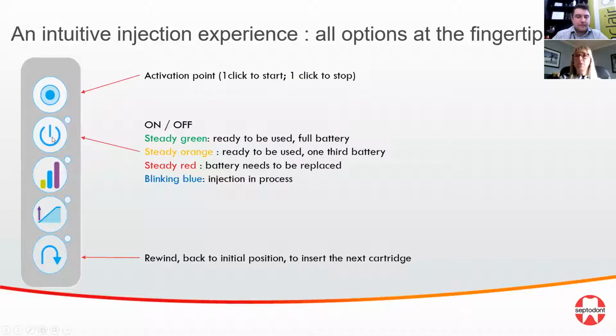So these are the buttons. The second one is the on and off button. The green is for the battery being okay, you can inject, no problem. The orange means it's coming to the point where you should think about changing the batteries. The red means it needs to be changed. When it's blinking blue, it's because you are injecting.